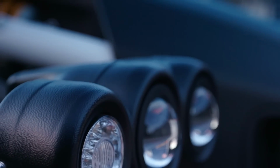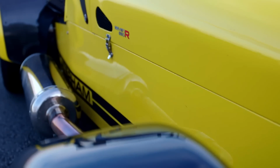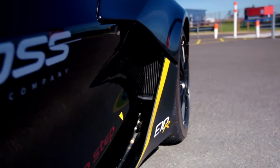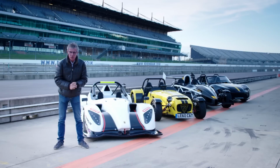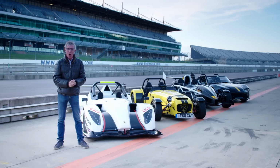The heaviest car here weighs just 700 kilos, and the fastest gets to 60 miles an hour in 2.6 seconds. And to put that in context, there's no Lamborghini, Porsche or Ferrari currently on sale today that would beat it. So we thought we'd get four of the very best together to find out once and for all where you should put your money if your only priority is going fast.